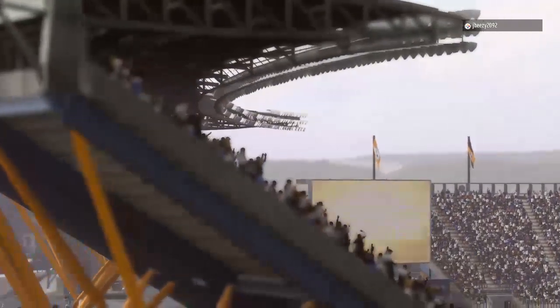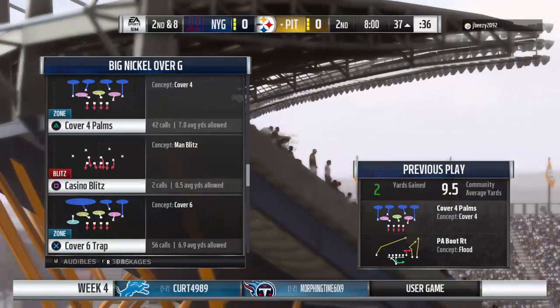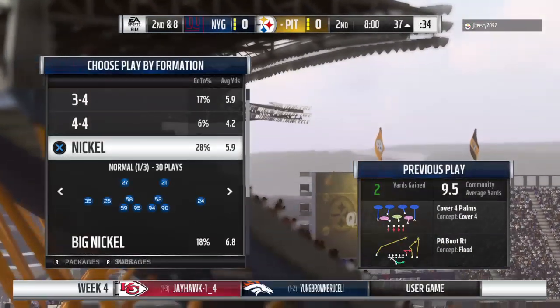Back with Charles Davis, Brandon Gaudin. It's Steeler football to begin quarter number 2. They've got a 2nd down and 8 to start things out.